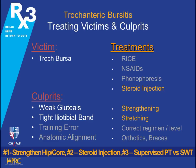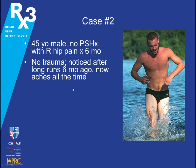This is not a fast recovery. Rome was not built in a day. Trochanteric pain syndrome does not go away in a week, but it does go away over the course of about 3 to 4 months of really good, solid physical therapy. And a steroid injection makes them feel better a lot faster. All right, that's our first case. Let's go ahead and jump to our second case now.